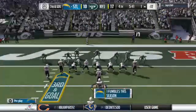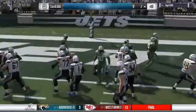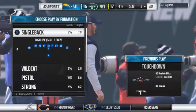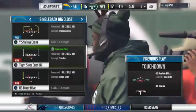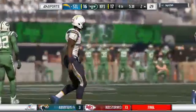They've gotten it to the 1. Can they get that final yard here on 3rd and goal? And he's into the end zone. Touchdown, Chargers. It's their quarterback. His second touchdown of the afternoon. And the Chargers are an extra point away from tying this thing up.